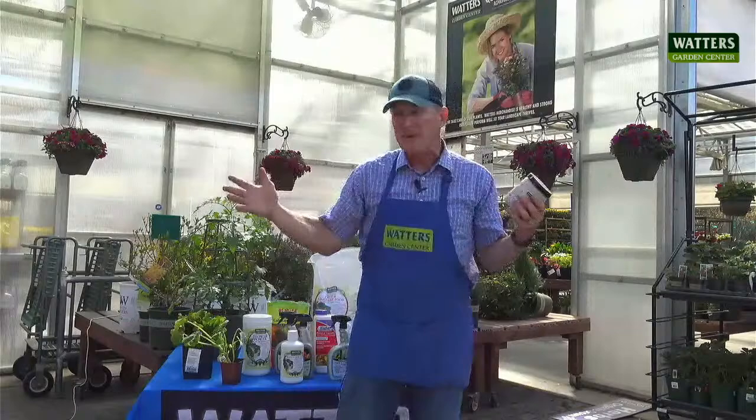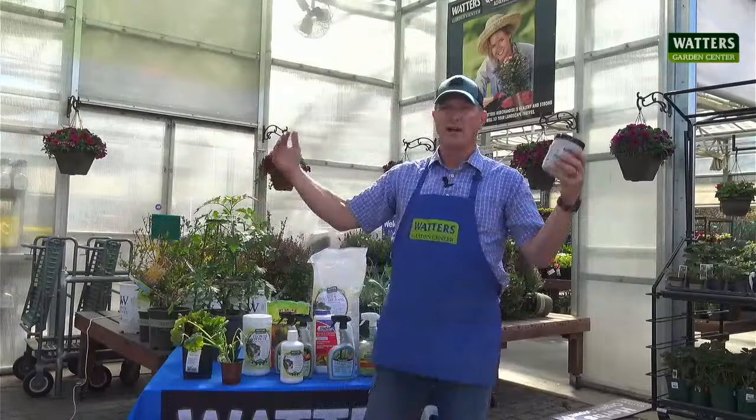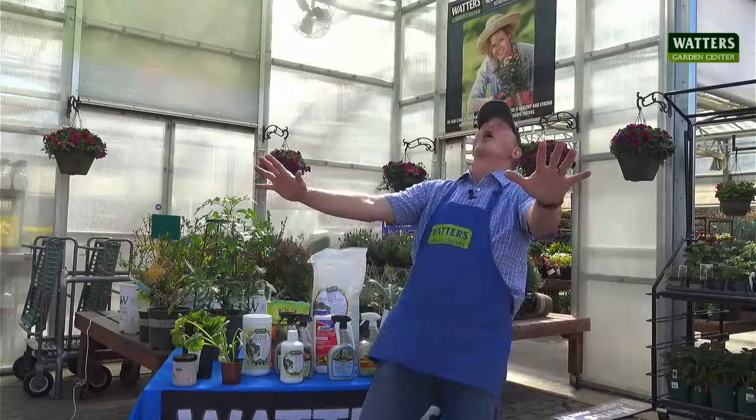My big thing, my kryptonite, I have to do it. I love growing giant pumpkins. That's my thing. I love giant pumpkins. I'm not going to grow a 1,000-pounder. I don't even think you could do that up here. But if you can grow a pumpkin that's this big, your grandkids are going to go, whoa, that is so cool.